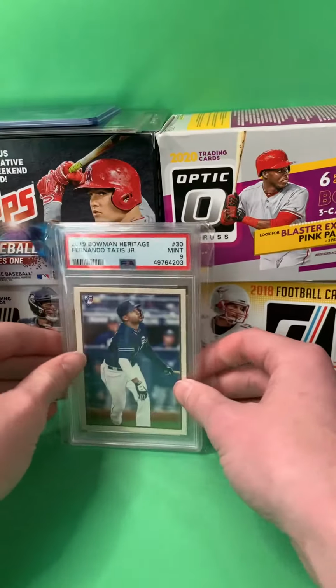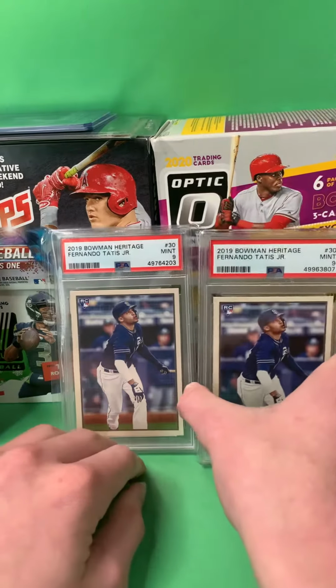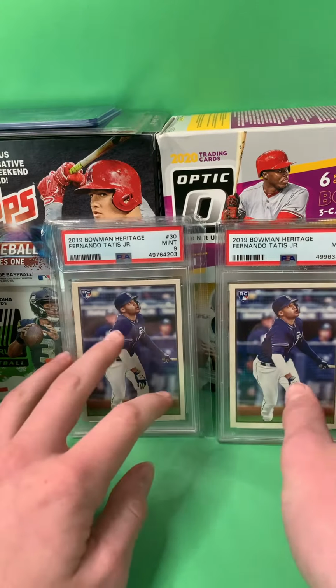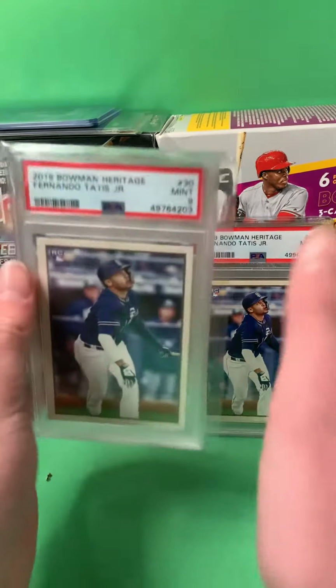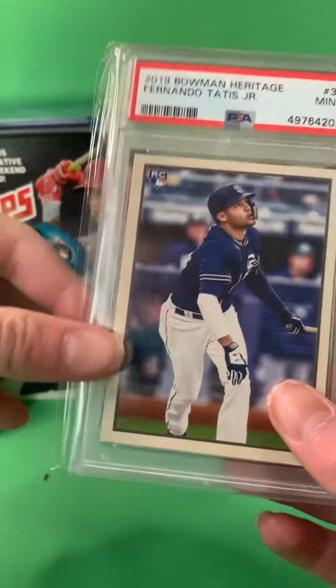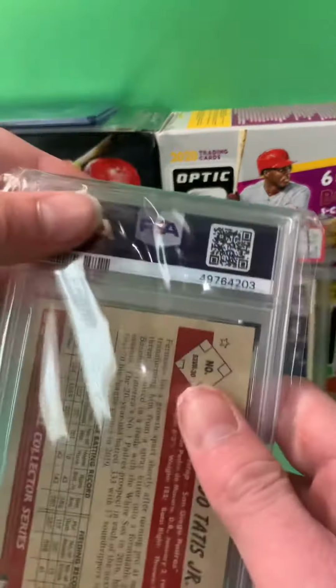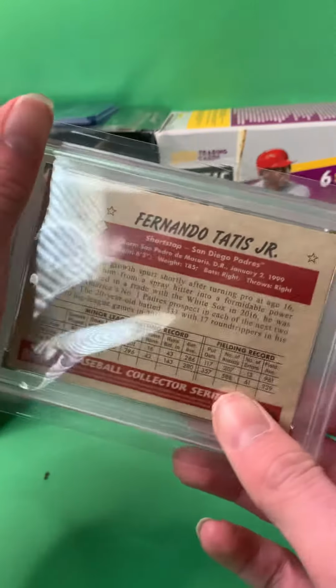Okay, I got this right here, and I'll show you my other one. I got two of these. Two of them right here. Is that pretty sweet? Two Mint 9s, Tatises. Really nice, but this one I paid $100 for, a nice $100, because the supply and demand on these is really high. Got this for $100 off of eBay.